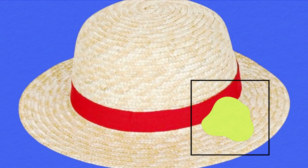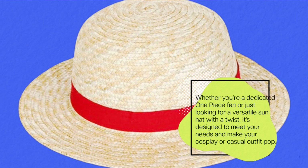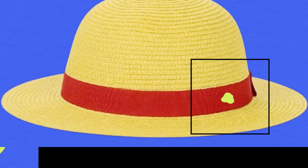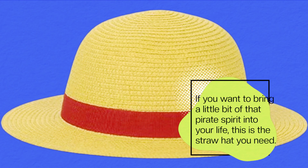Whether you're a dedicated One Piece fan or just looking for a versatile sun hat with a twist, it's designed to meet your needs and make your cosplay or casual outfit pop. If you want to bring a little bit of that pirate spirit into your life, this is the straw hat you need.